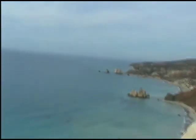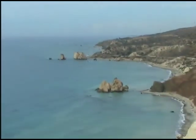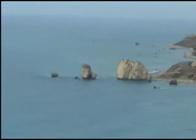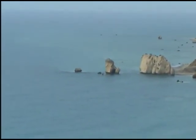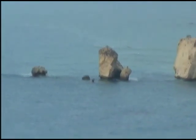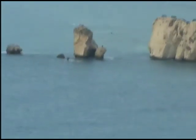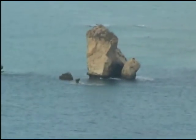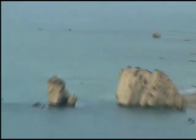Okay, we're in Cyprus. This here, the little rock, is the rock of Aphrodite. And the rumor is, or the myth is, that in a full moon, if you swim around this rock three times, you will get youth. You will de-age 10 years, if you swim around that rock three times under a full moon.